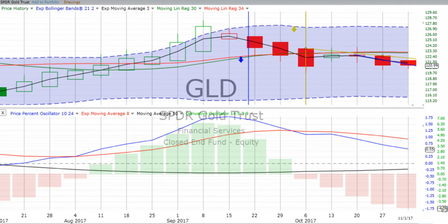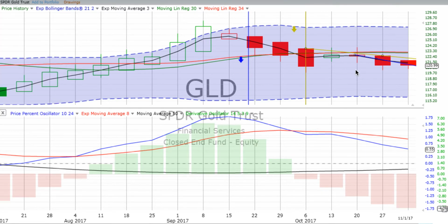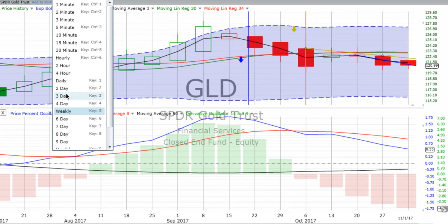That's gold. What do we see going on gold? Of course, we had the weekly vertical crossover back on the 6th of October, went sideways for 2 weeks, similar to TLT, and then has been down over the course of the last 2 weeks, actually down stronger than TLT was over the course of this current week. We see that the price percent oscillator continuing to hammer down and the derivative oscillator continuing to gain downward momentum.